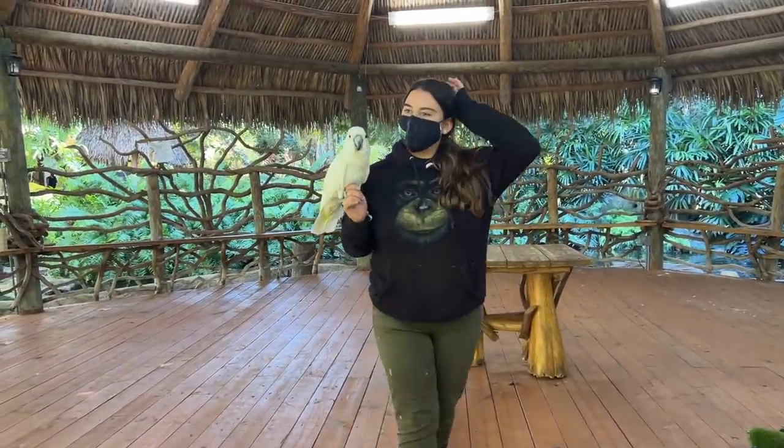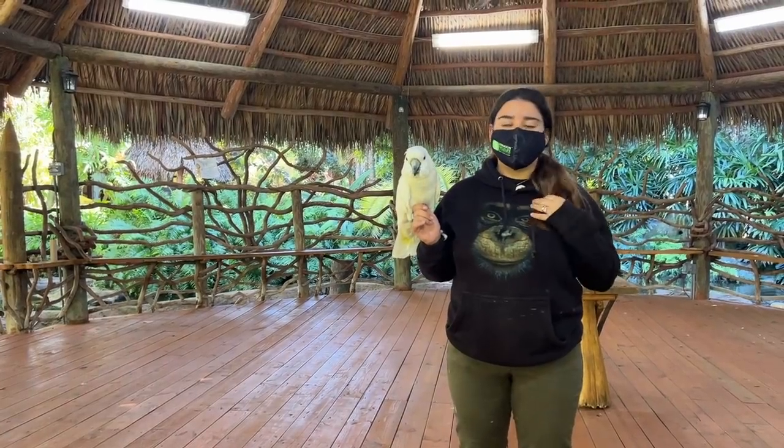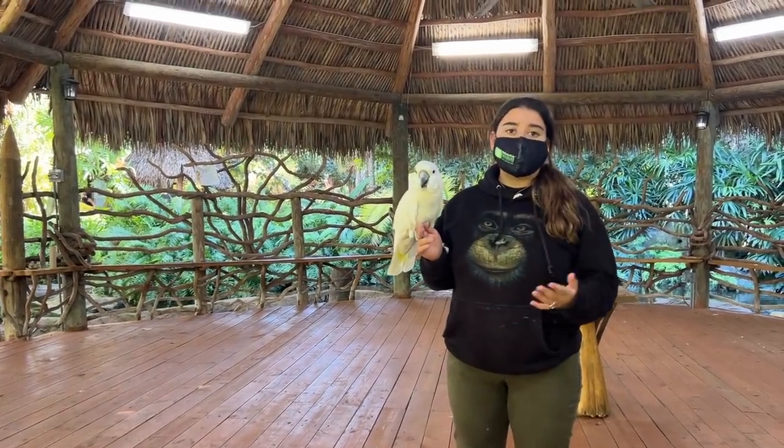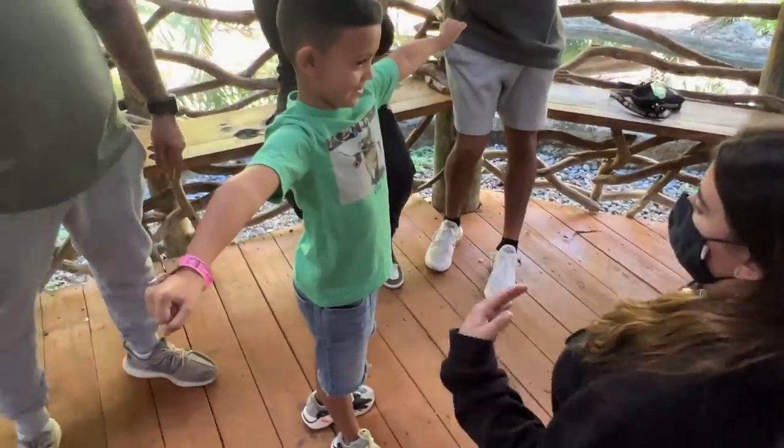All right, guys. So this is Riley. Riley is our umbrella cockatoo. You guys are gonna be able to hold him and pet him if you would like to, or just touch whatever you feel more comfortable doing. Guys, dip it to branch side by side, just like that. Okay? Just like that. Walk towards me.